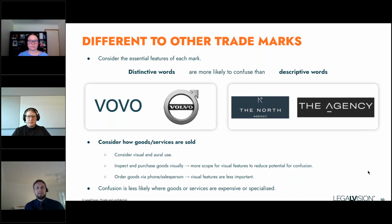Another point to note is that confusion is generally less likely where the goods and services are highly specialised or expensive, and that's because consumers are more likely to spend time inspecting the goods and taking note of the differences in the respective trademarks. Next slide, please.